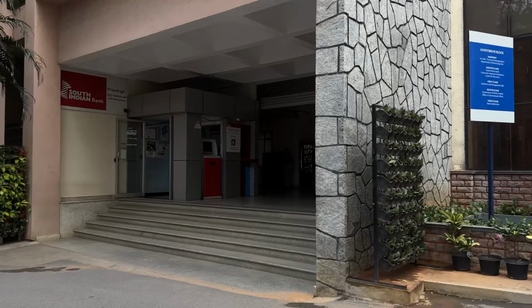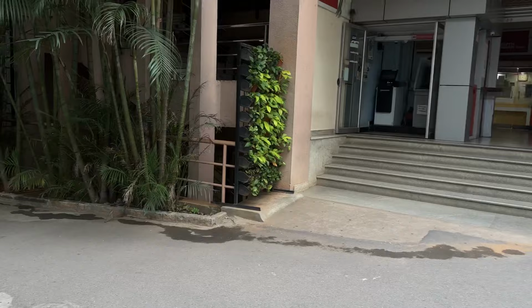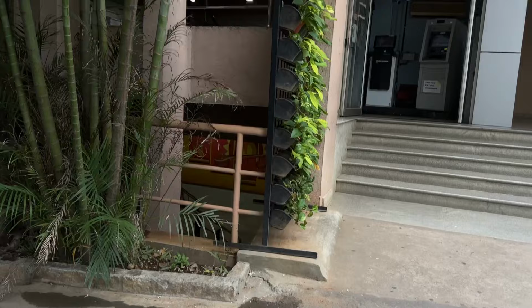Known as the auditorium block. Shivali, explain. This is the auditorium block, the main auditorium block. Then our studio is also there in this block. It is underground over there. We are not going to that. The performing arts department is also in that area, but we are not going to that side. Okay.